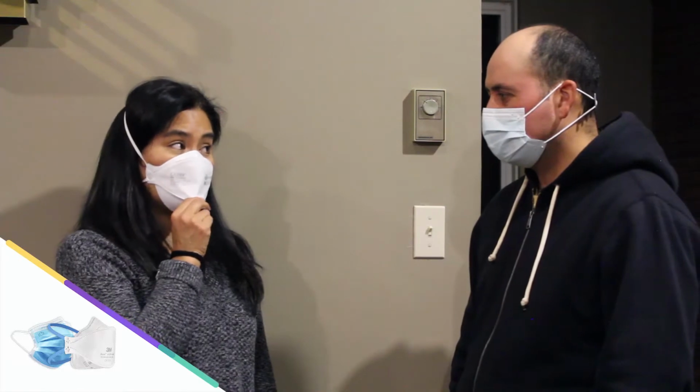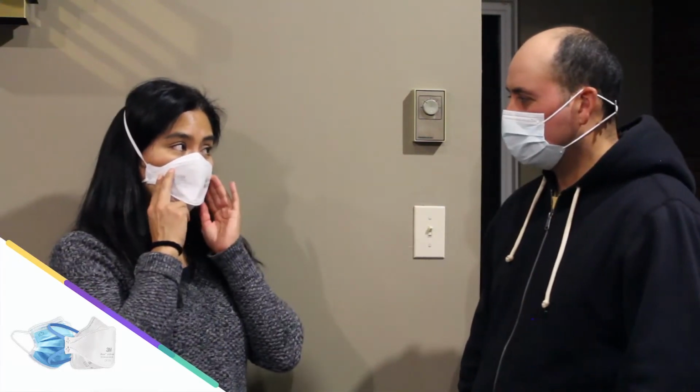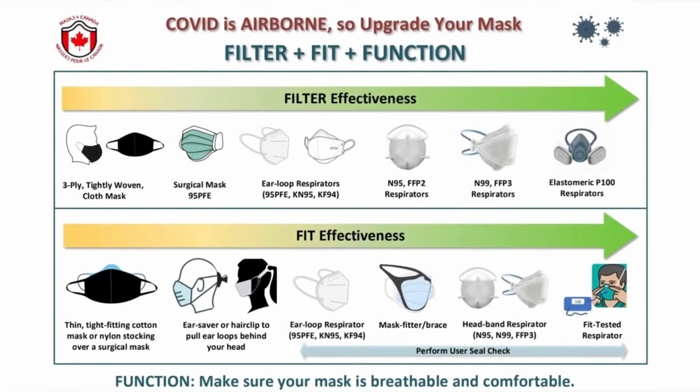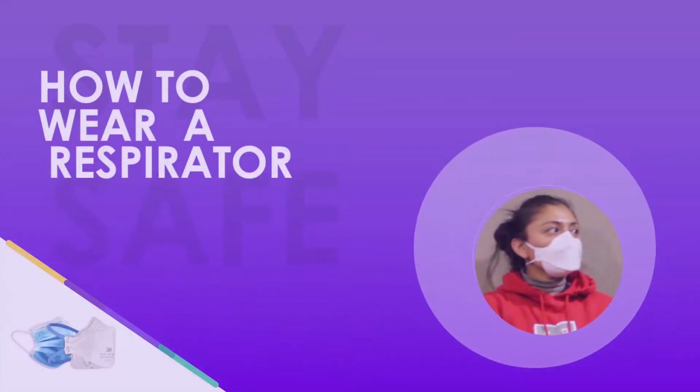A mask needs to filter out the virus particles. Respirators are the only masks with a special material that does that. So, for fit and filter, respirators are much better than other masks, as the graphic shows. And they still let people breathe pretty easily. That's function. It takes training and practice to put on and wear a respirator.